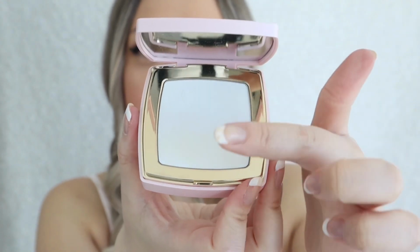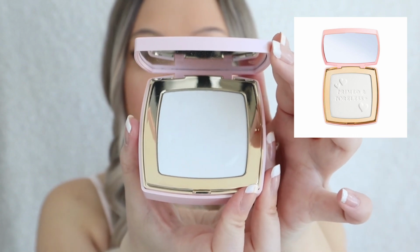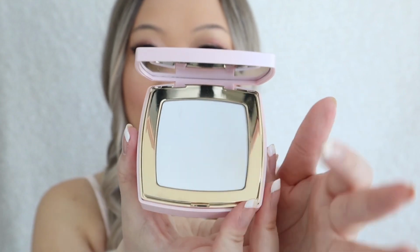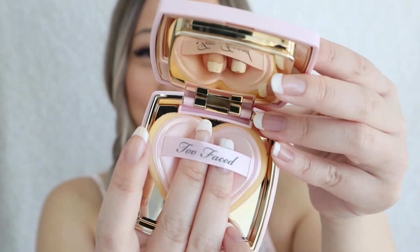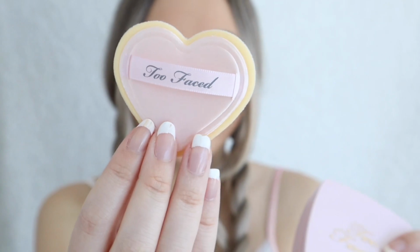Now normally the inside of this part has a gorgeous heart-shaped design, but I have been using this for a week now to be able to review this for you guys, so it has rubbed off a little bit. And hidden under here is the adorable heart-shaped puff. So cute! So without further ado, let's finally go ahead and try this on, shall we? I'm actually not going to be using the powder puff that's included because it's just way too cute and I don't want to ruin it.